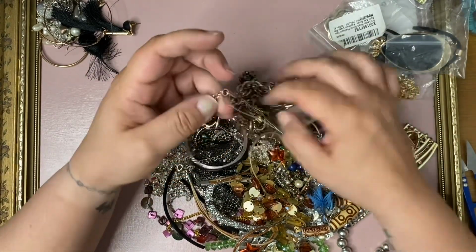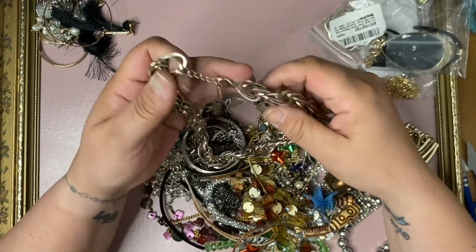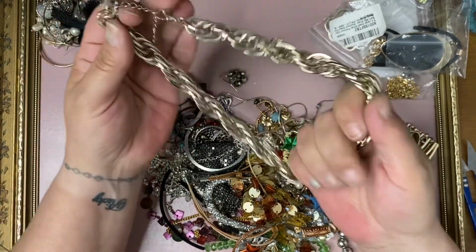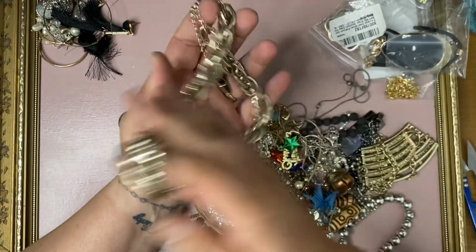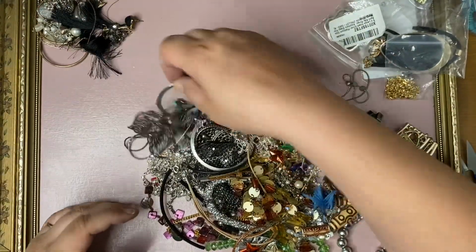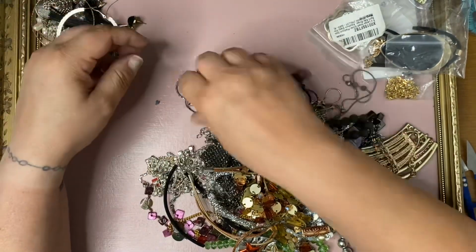Jasper Conran. Oh, that's nice. I wouldn't usually bother with Jasper Conran, but I bother with anything that's chunky like this. Always sells. Not loads of money, but it always sells. So I'll do that one. Earring. Earring.